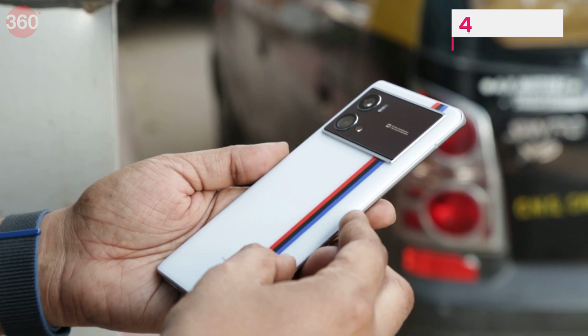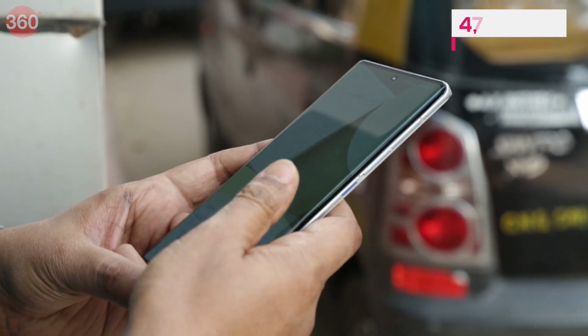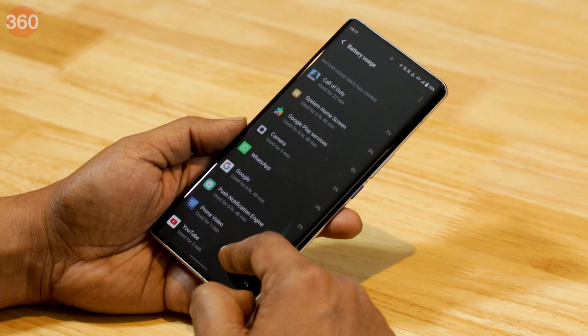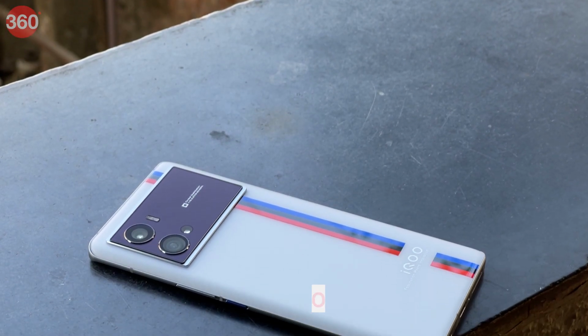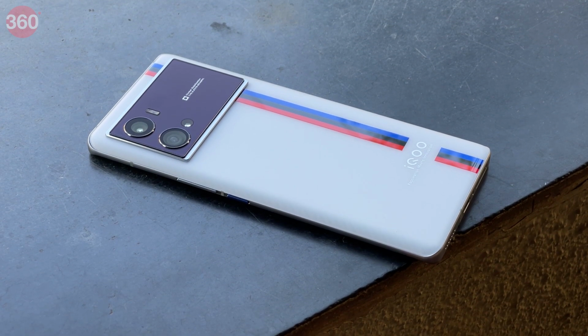The iQoo 9 Pro's 4700 mAh battery is a big upgrade over that of the older iQoo 7 Legends 4000 mAh unit. This one easily gets the job done and lasts a whole day even with heavy gaming. The relatively large 120-watt adapter charges the phone from a dead battery to 100% in just 20 minutes. It also supports up to 50-watt wireless charging, provided you use the proprietary wireless charger which iQoo sells separately.